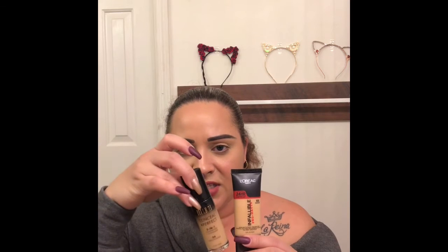Next, I have the L'Oreal Infallible Pro Matte Demi Matte Finish Foundation, and this is in the color Natural Beige, number 105. And this has 24-hour wear tests on it. I don't know. It says it's medium to full coverage. It is more of a fuller coverage for me, and this does exactly the same thing that this one and my Milani one does. It just does a lot of coverage.